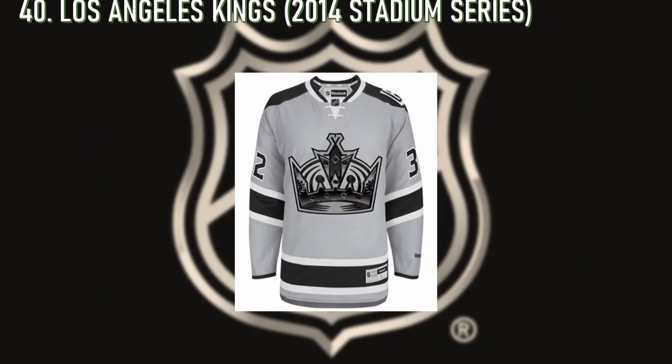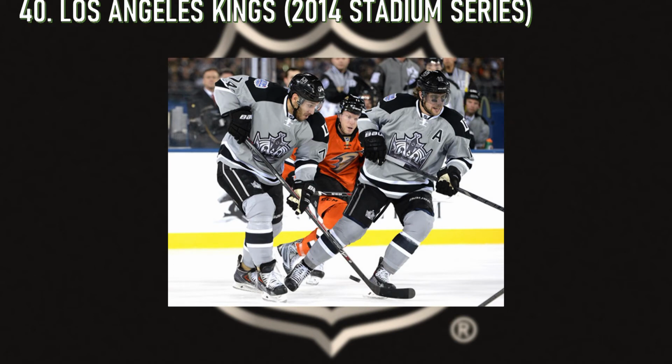40 is Los Angeles for 2014. I like this one. I like the big crown there. I like when they have the crown logo. I prefer it to, I don't know what you call it, the shield thing, but basically their logo now. I definitely prefer this to that, and I think it looks better. And the gray on here looks good too. There it is on the players. And yeah, the neck could be better, but that's really my only complaint.